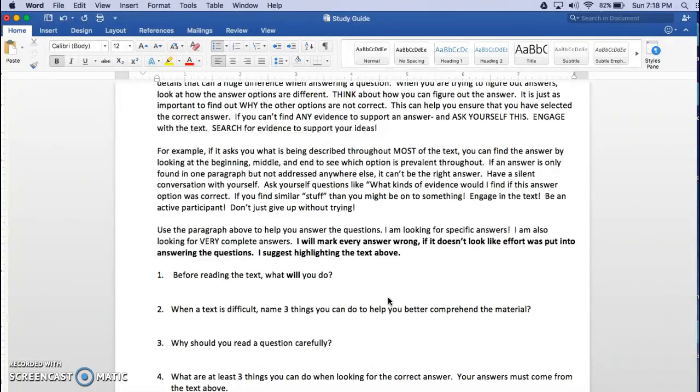Have a silent conversation with yourself. Ask yourself questions like, okay, what evidence would I find if this answer option was correct? And then look for that type of evidence. And if you can't find any, then you need to go to the next option. Again, engage in the text, be an active participant. Don't give up without trying.